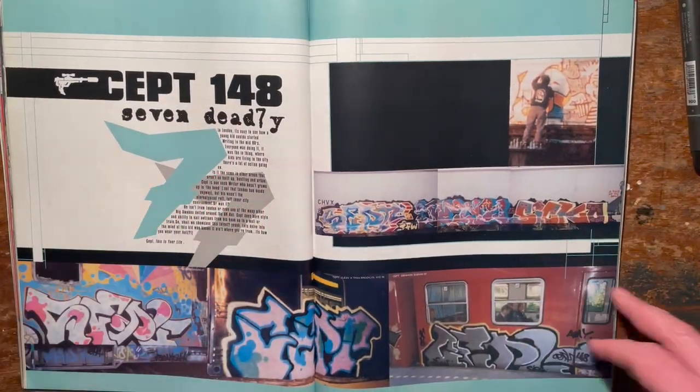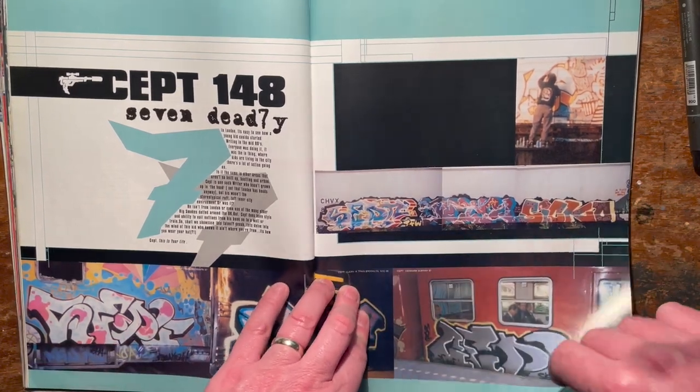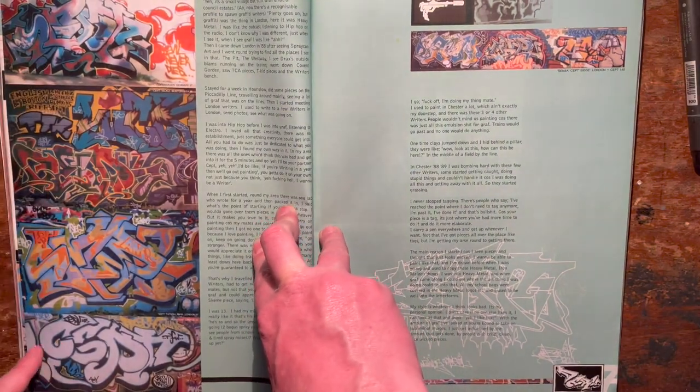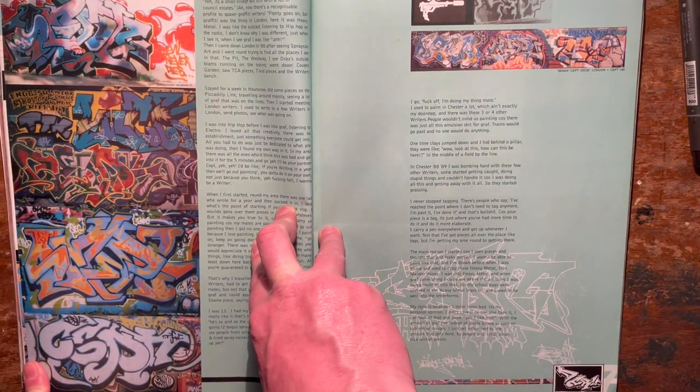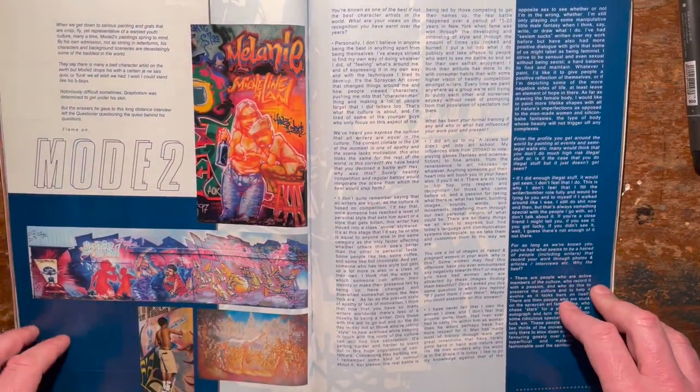CEPT 148. So you can see this is what CEPT has done over the years. Again, old school. Proper old bomber. Great stuff.